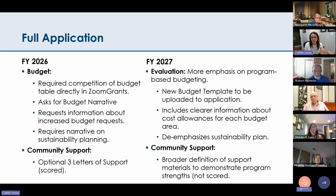So this year I created a new budget template that applicants will be filling out, and it is really to create some uniformity in what you're reviewing when you are looking at applications. The new budget template will be uploaded by each applicant to the application. It includes some clear information about cost allowances for each budget area, so what type of sources you should be adding, and the various uses and allocable costs that applicants can apply to their budget. We're also de-emphasizing the sustainability question and the increased budget request question.